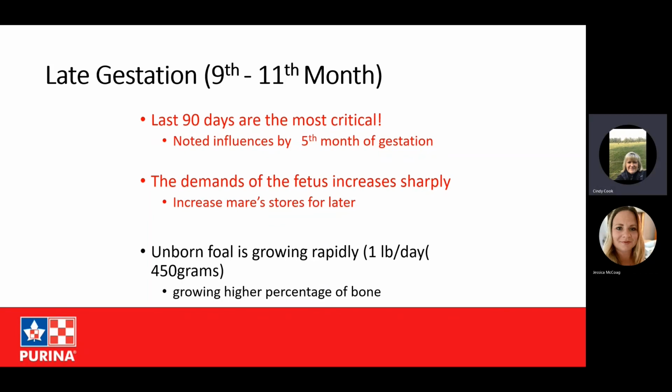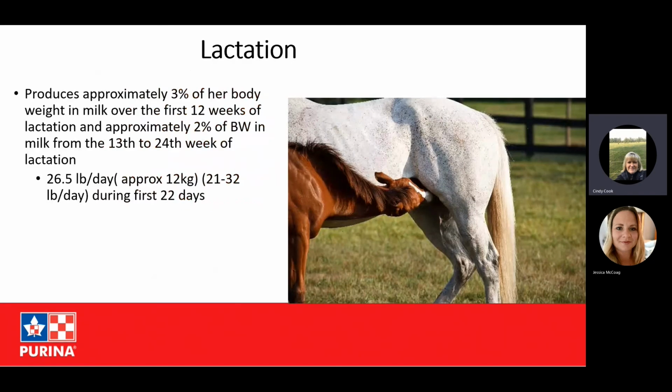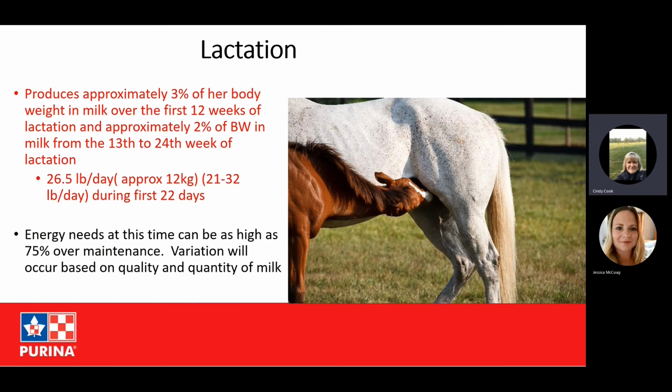The unborn foal is growing rapidly at this point, about a pound a day, and a growing higher percentage of bone is utilized. During lactation, mares produce approximately 3% of their body weight in milk over the first 12 weeks of lactation and approximately 2% of their body weight in milk from the 13th to the 24th week of lactation. Energy needs at this time can be as high as 75% over maintenance, and variation will occur based on the quality and quantity of milk.